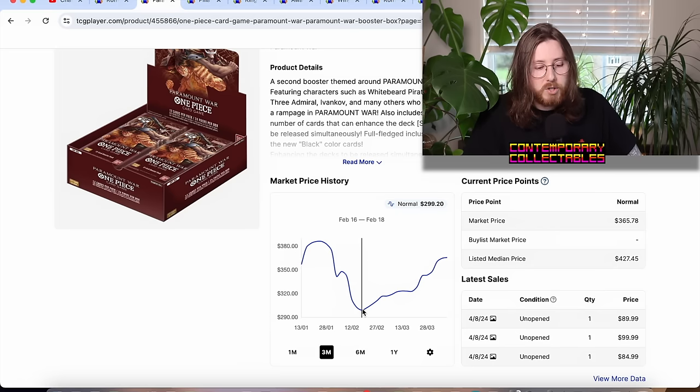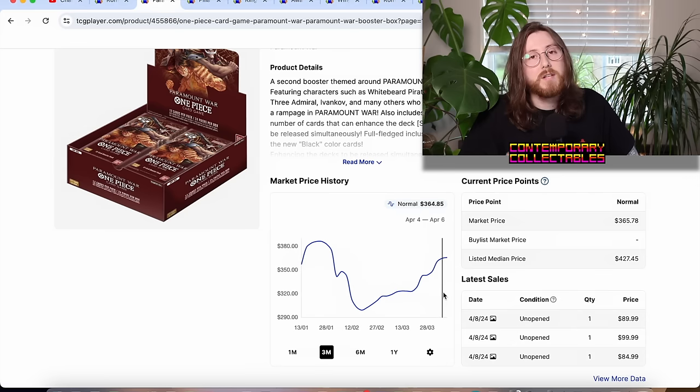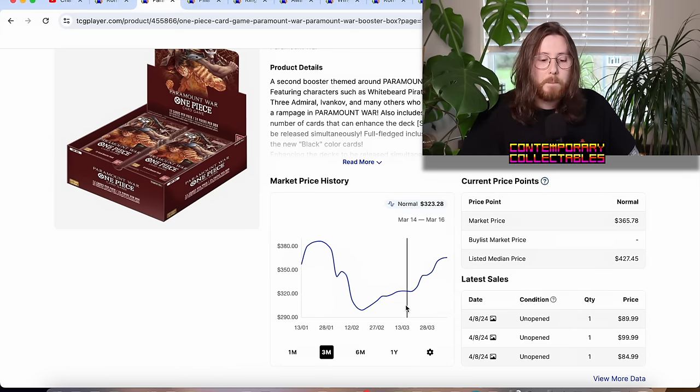Maybe not so much, but for the sets that have been announced by Bandai specifically that are being reprinted, which was OP05, OP06, and OP07, I'm assuming they're going to be a bit more drastic to the downside. So, market price at the moment is currently sitting at $365 for Paramount War. This may see a bit of turbulence. Again, we're chopping and changing.